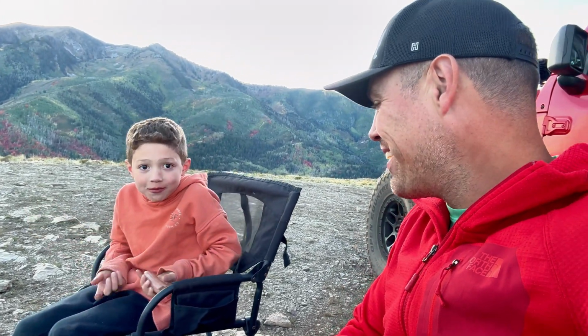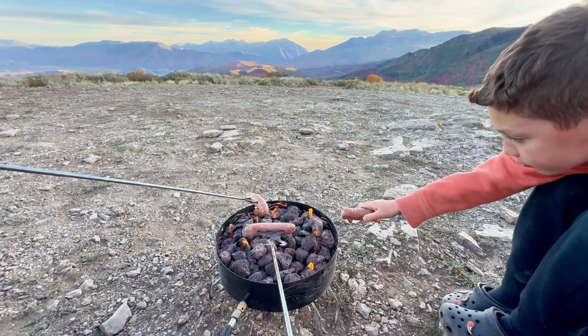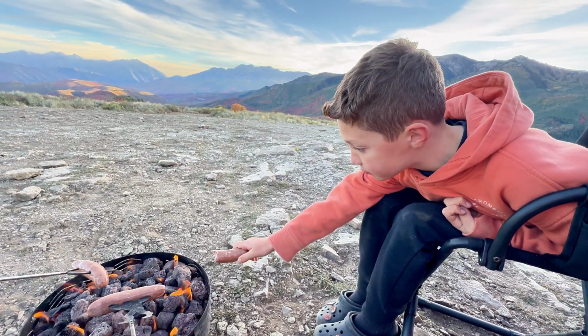Our son, I think something's wrong with him. He's choosing to eat it cold right out of the package. It's so gross. Oh, buddy. You're crazy. You gonna heat it up a little bit?